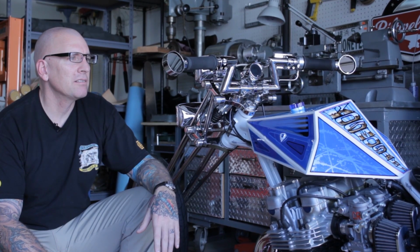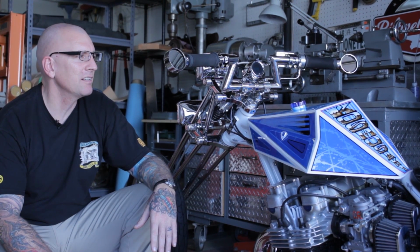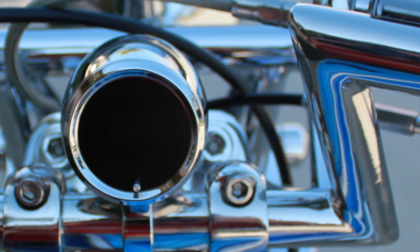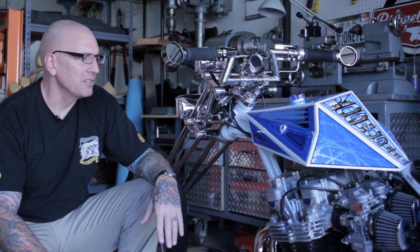Me and my buddy Magoo again were up at Cole's for a weekend. Cole was just showing us how to do a bunch of different stuff, and we made the bars out of some stainless he had laying around. He showed me how to lay it out and get the pullback and everything like I wanted, because he had built the bars for me years ago on my white Honda.